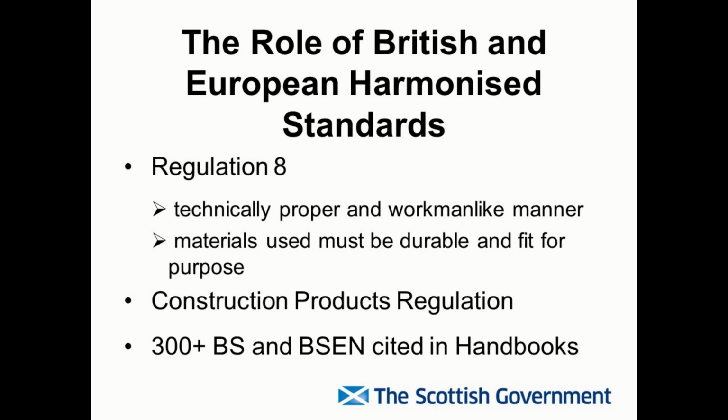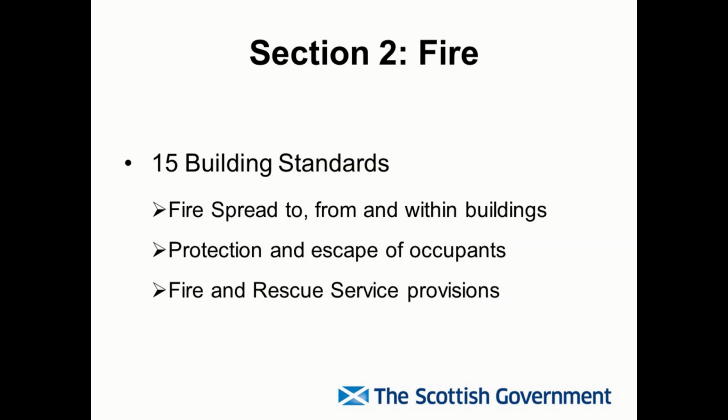According to the BSI website, there are currently 37,000 British standards, and we cite less than 1% in our technical handbooks. The building standards system is concerned with the health, safety, welfare and convenience of people in and around buildings. It's also intended to further the conservation of fuel and power and the achievement of sustainable construction. However, as far as building standards and fire are concerned, it's the health, safety and welfare of people in buildings that is of concern.